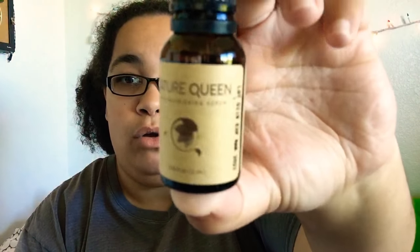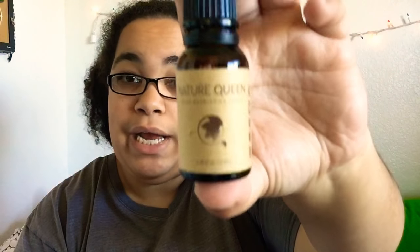It's just this bottle, just in case you guys want to check it out on Birchbox. I don't need it, but if my mom watches, she can use it to help with her hair.